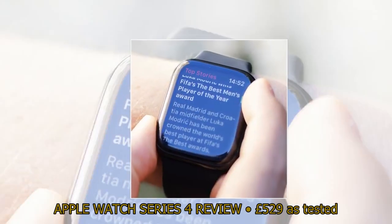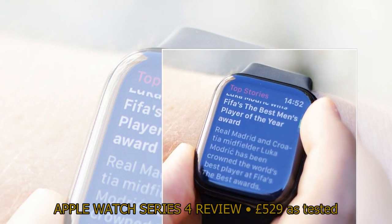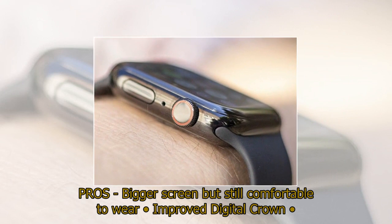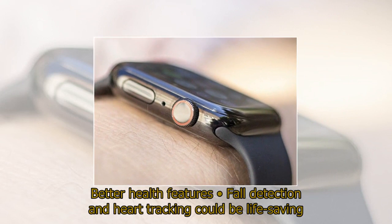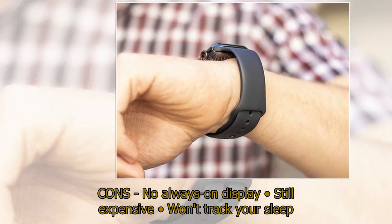Apple Watch Series 4 Review, £529 as tested. Pros: bigger screen but still comfortable to wear, improved digital crown, better health features, fall detection and heart tracking could be life-saving. Cons: no always-on display, still expensive, won't track your sleep.